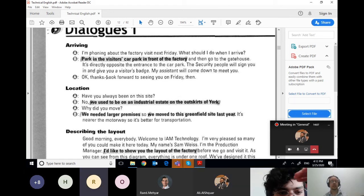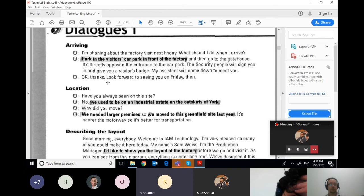Thank you. Good. Mr. Michael, I have a question. Yes. When I was reading, there was it's directly opposite the entrance to the car park. Why didn't they say it's directly opposite to the entrance of this car park? Both of them are acceptable. You can say it's opposite without to. And sometimes people will say opposite of.